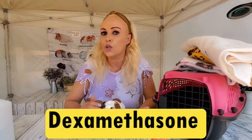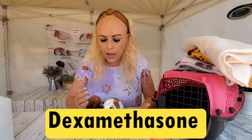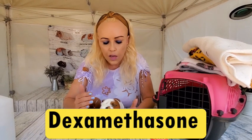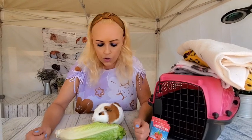Dexamethasone, and I'm gonna write it on the screen as well, because a lot of vets may not want to use it or may not be aware that this is a really good drug to use when a guinea pig is in the stage of heat stroke. And what does it do? It stops all the processes that are happening at the time, all the damage that is being done to the organs because of the heat stroke. It's an anti-inflammatory, so it stops all the damage and makes the guinea pig feel immediately better. So important, dexamethasone injection. It's a steroid.